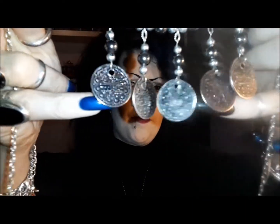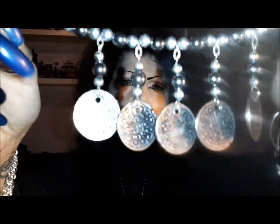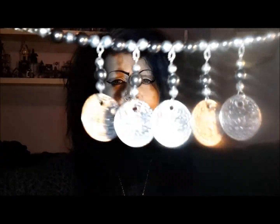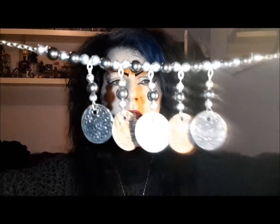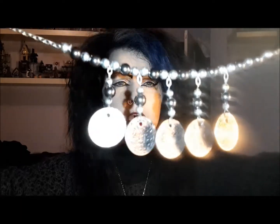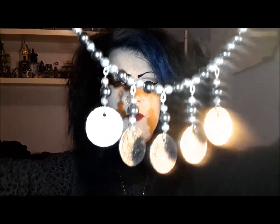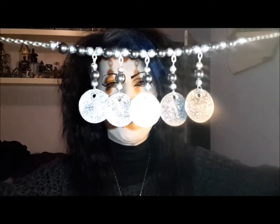This is another charity shop find. Now these are actually real coins as opposed to pretend ones, and it's got the little pewter beads on here. The chain is slightly darker, it's not quite so shiny. I have left the chain full length on this one so I can adjust how long I have it, how close to the throat or not, and I can double up this one with one of my other ones that's a little bit closer to the neckline if I want to be a bit more decadent.